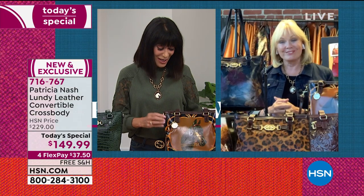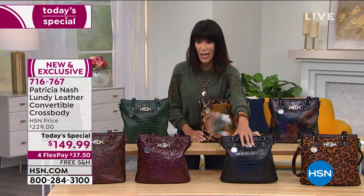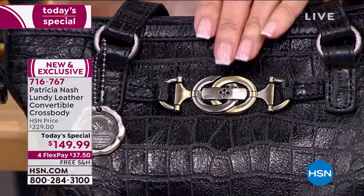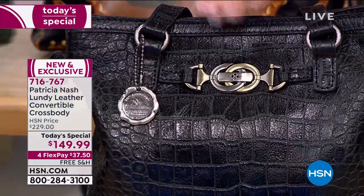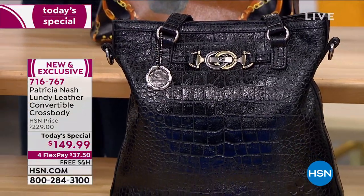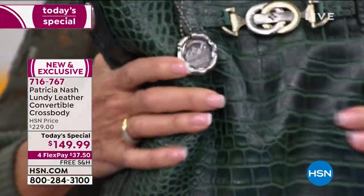Look at that animal. Yeah. Just beautiful. Magnificent. So another one almost gone. And then speaking of that, here is the black croco in the front. Let's talk about it. I think I have about 100 left. And then we also have it in the dark green. I'd love you to walk me through this, Patricia, because I really think you can appreciate the new artistry of this one.